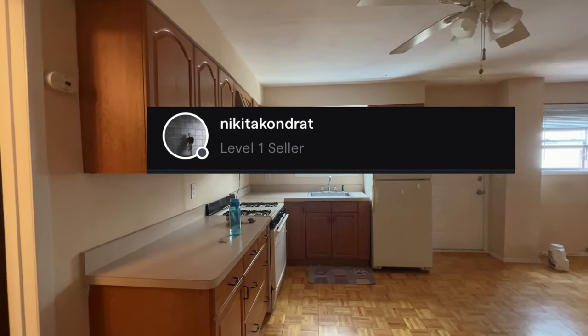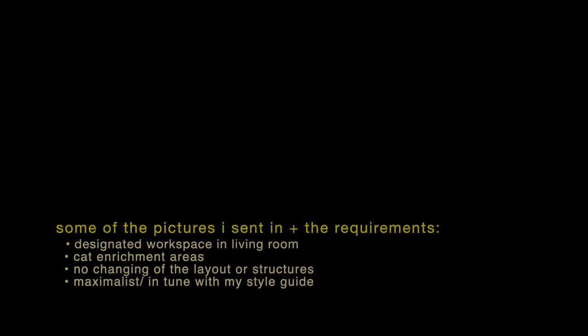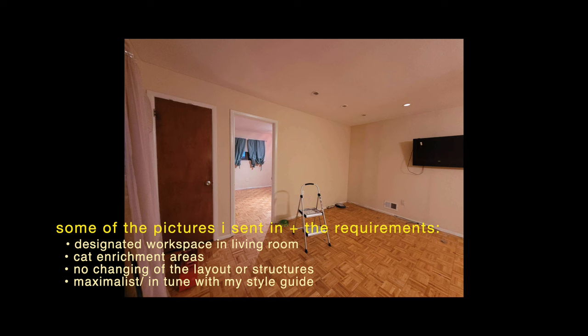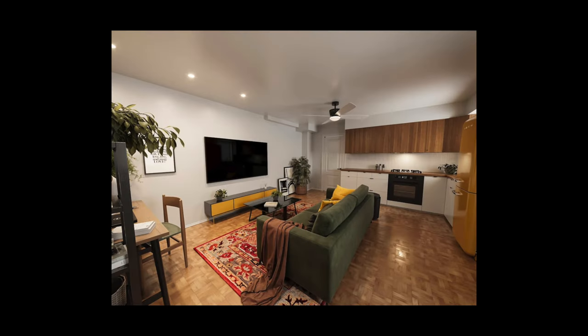So I ended up hiring someone on Fiverr to create a mock layout for me before I started really buying a bunch of furniture. I sent pictures of my apartment and a style guide, and this is what I got. When looking at it like this, it made it a lot more obvious to me what I do and do not want in my apartment.